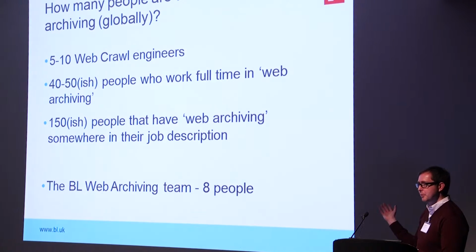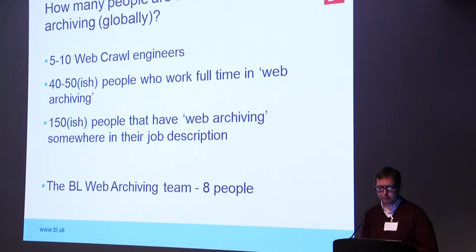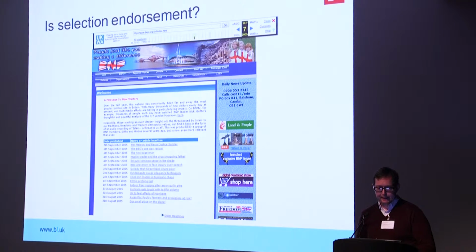There's probably less than 200 people at all working in the web archive in the world. The BL team is 8 people, and we think that's easily the biggest team in a national museum.